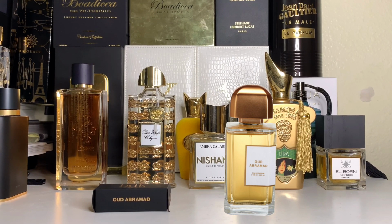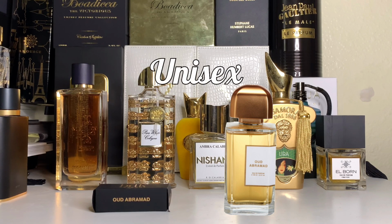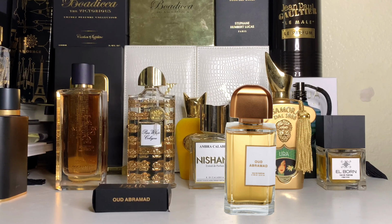This is something that I think men and women will both like. Men, because it does have the bitter and woody components, as well as the rock rose, as well as the patchouli.